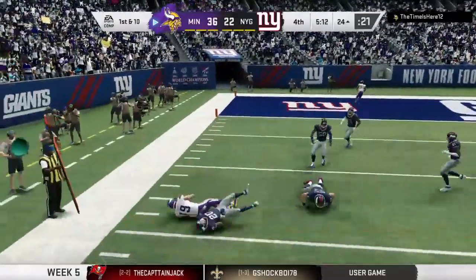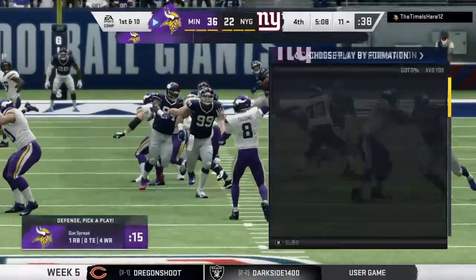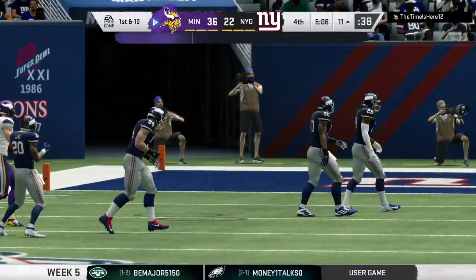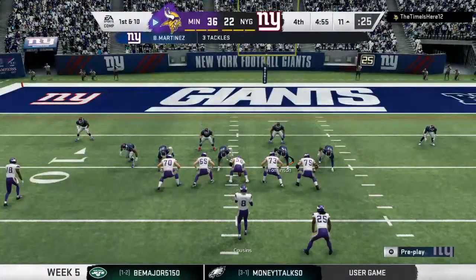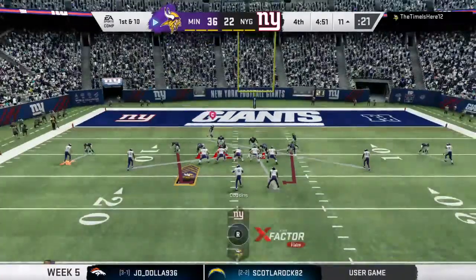Throw left side on target to Thielen. And down inside the 15, shy of the 10. 13 yards as the Vikings pick up the first down. Cousins going to come up on a 1st and 10. And he's 4 for 4 now, throwing the ball to start the drive.